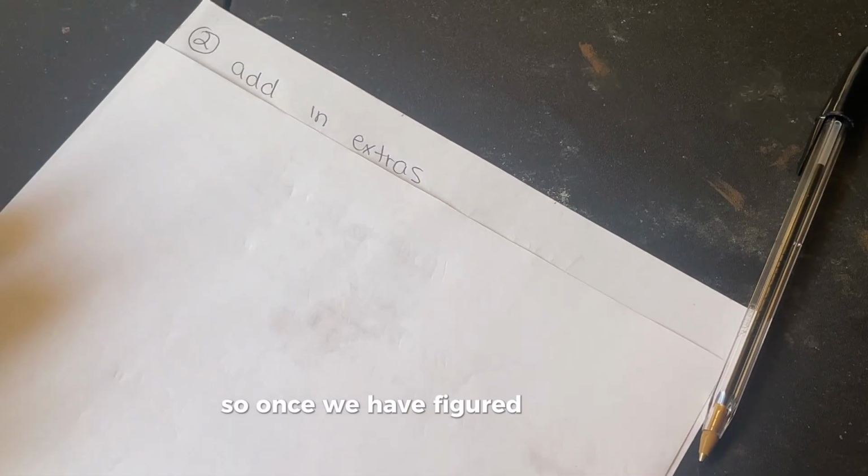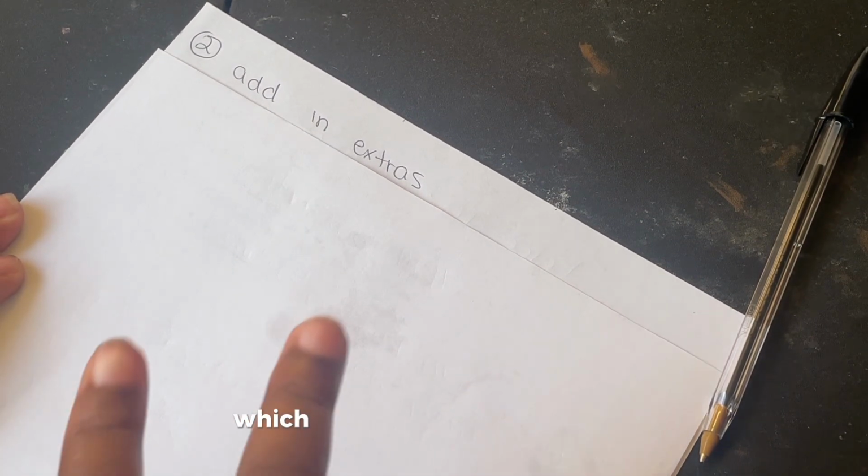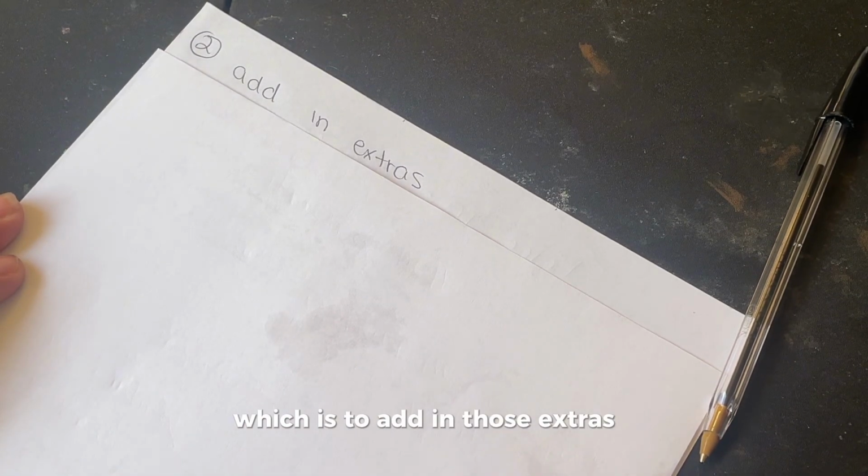So once we have figured out our total cost of goods, we now need to move on to the second step, which is to add in those extras.